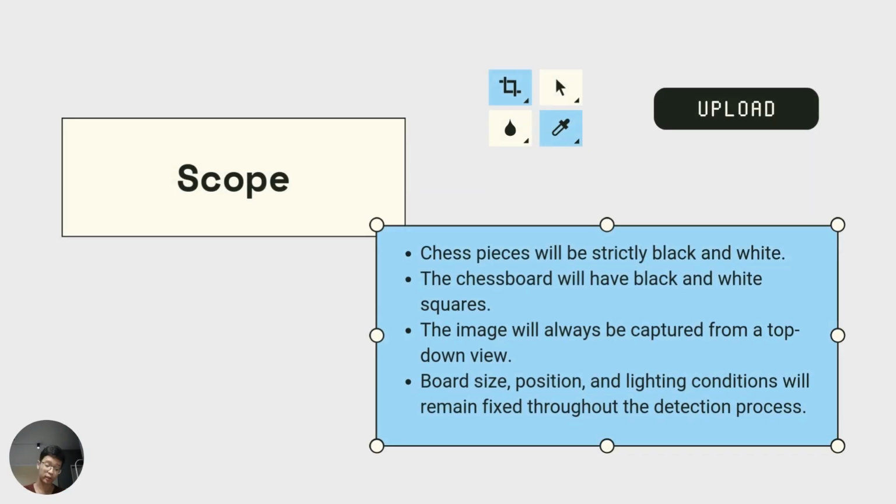For the scope of our project, to ensure high accuracy, we defined three strict conditions. Number one, color constraints. Chess pieces are strictly black and white, no variations or different designs. The chessboard itself follows the standard black and white checkered pattern. Number two, camera and viewing conditions. The image is always captured from a top-down perspective, meaning we eliminate angle distortions and ensure consistent detection. The board size and positions are fixed, so this prevents errors caused by board displacement.